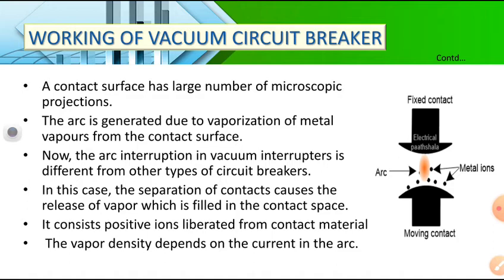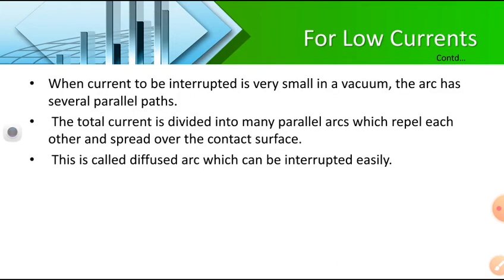The vapor density depends upon the current in the arc. If the arc current is more, the density of the vapor also increases. If the current is less, the vapor density decreases. And during these two processes, our vacuum circuit breaker also plays a different role. Let us see that also. If the current is less, what happens?